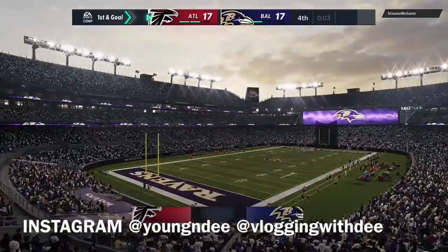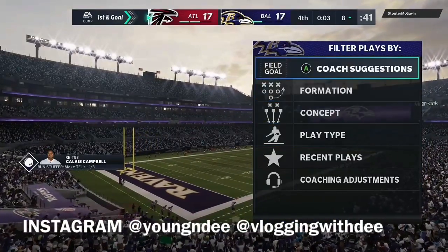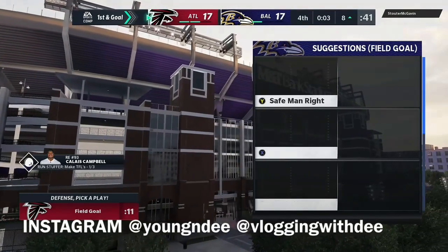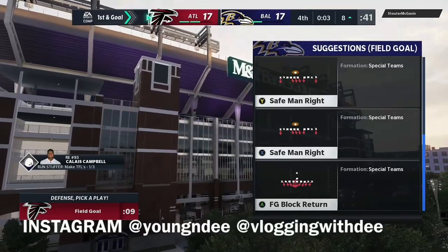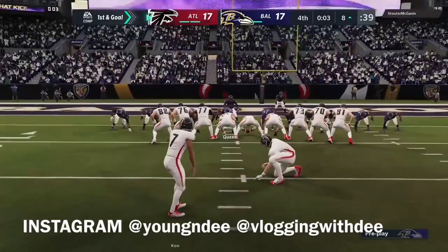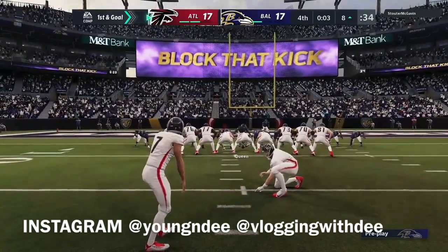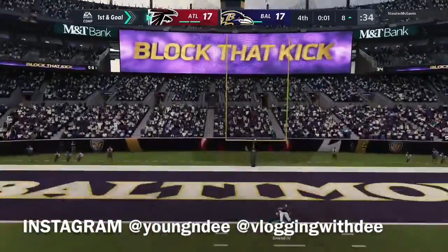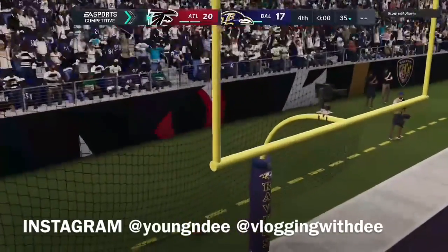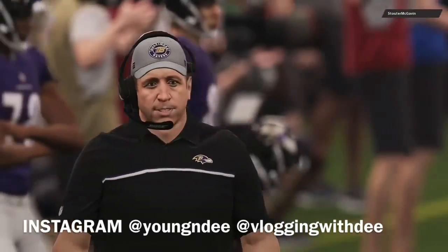Younghoe Koo, all eyes fixated on the kicker. And a timeout comes in. The whistles blow with 3 seconds remaining. Younghoe Koo, all eyes fixated on the kicker. With 3 seconds to go, this for the win. And it is good. He splits the uprights on the chip shot. And the Falcons are going to win the game.